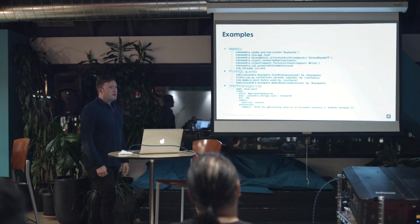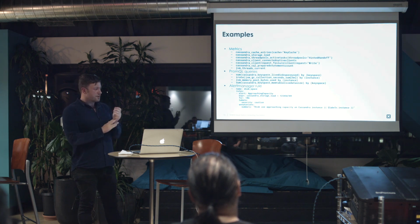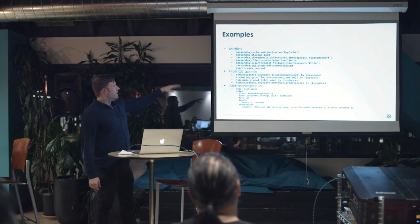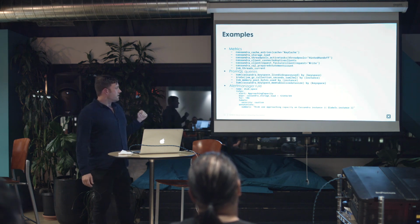So if you want to know how much memory your JVM is using, how many threads are current at a given time, and so on and so forth, this is all exposed up to the Prometheus level. Here's a handful of PromQL queries, which I copy and pasted. I'm not sure what they mean, but that's what they look like.